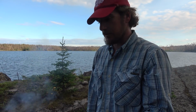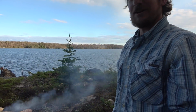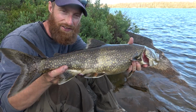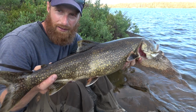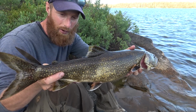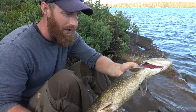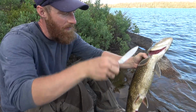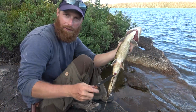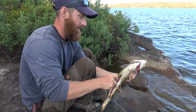As we eat them, like season 1 of the Wilderness Living Challenge. All right, we're going back in time again. We are. This is a big fish, a big lake trout. We already know that we can eat probably one between the two of us this size. So we may cut it in half and eat half of it now and half of it later, or we might cook the whole thing now and then eat half of it tomorrow.